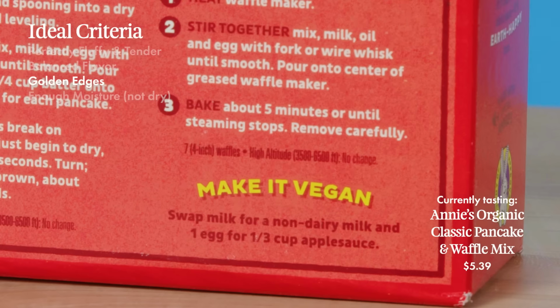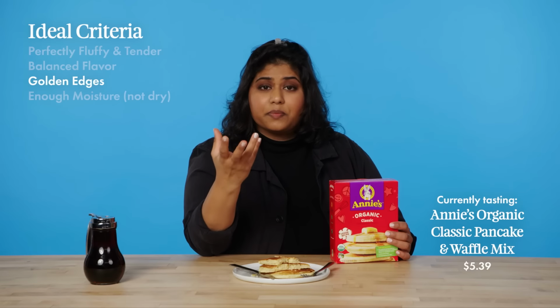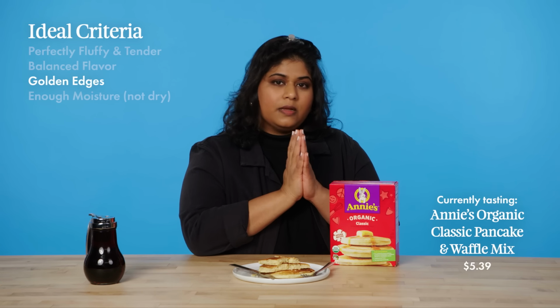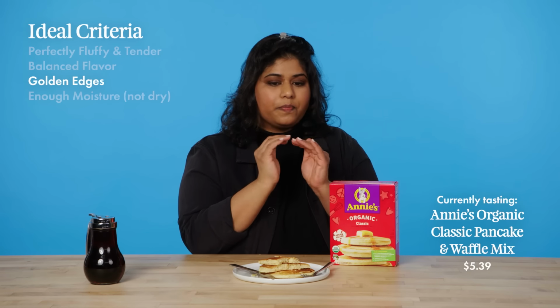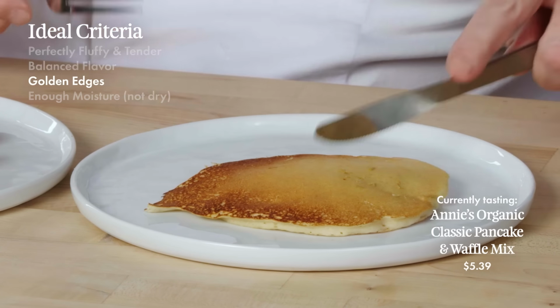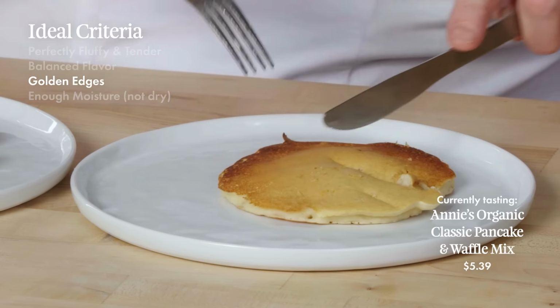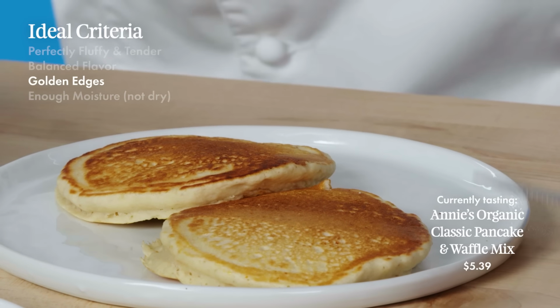Oh, it says you can make it vegan and swap an egg for a third of a cup of applesauce. Apples are high in pectin, and applesauce has this thickness and viscosity that can act like eggs and allow air to be trapped within it, which makes it a wonderful substitute. And this is the vegan one with applesauce. And now, all of a sudden, I could tell immediately when I cut this that this is going to be better. The one with the applesauce looks fluffier.